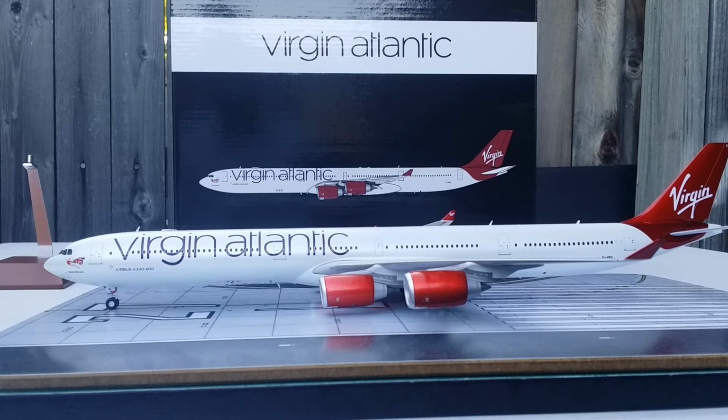Virgin Atlantic is one of 9 carriers that currently operate this aircraft or have previously operated it in the past. Etihad Airways, which is based out of Abu Dhabi, Qatar Airways, based out of Doha, Qatar, Lufthansa, based out of Cologne, Germany, South African Airways, based out of Johannesburg, South Africa, Iberia, based out of Madrid, Spain, Mahan, based out of Tehran, Iran, Cathay Pacific, based out of Hong Kong, and Thai Airways, based out of Bangkok, Thailand, are all the others. Now we can get on to the business with all the details on this aircraft, okay?